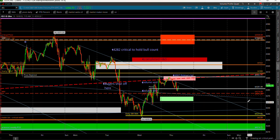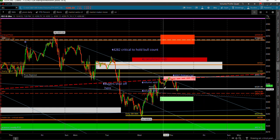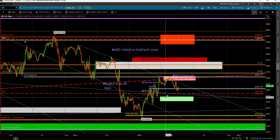4282 is a very critical support area for the bull case in the markets, so be mindful of that. We've come down already pre-market, around 5 o'clock, tested it, and are currently trying to bounce off of it. So obviously you would want to be trying to go long here.